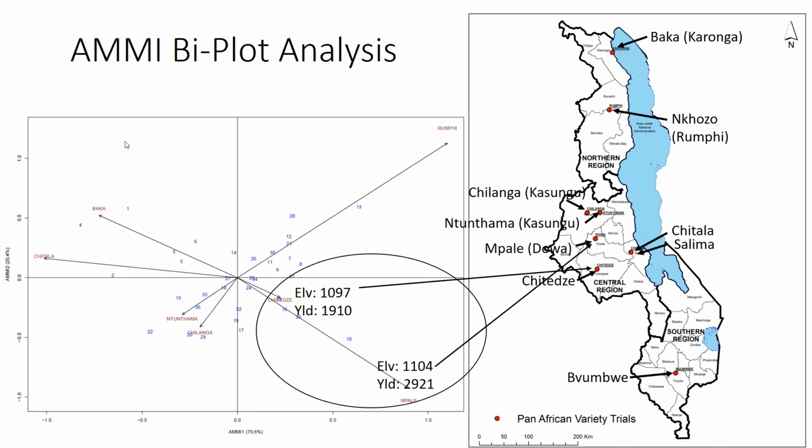And what's your thought? Is that something that's critical to do or not do? Is that something that would be in the protocol, or what are your thoughts on that prep? We thought maybe we should make it uniform. If we are making ridges, all sites should have ridges. And if it's flat, then the protocol should indicate that all trial sites should be flat, because maybe that can also contribute to the variations in the yield.